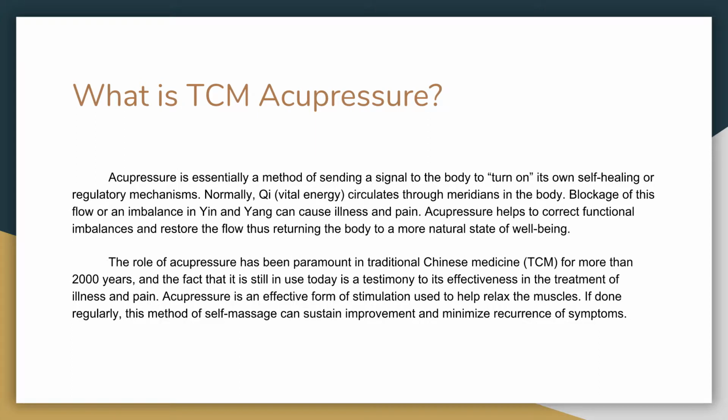So carrying on, what is TCM acupressure? Acupressure is essentially a method of sending a signal to the body to turn on its own self-healing or regulatory mechanisms. Normally, qi, vital energy, circulates through meridians in the body. Blockage of this flow or an imbalance of yin and yang can cause illness and pain. Acupressure helps to correct functional imbalances and restore the flow, thus returning the body to a more natural state of well-being.